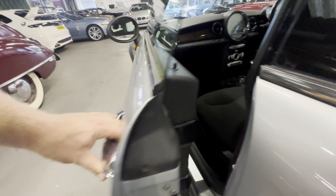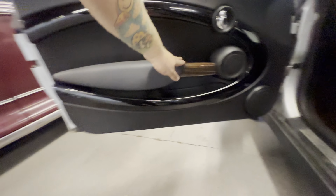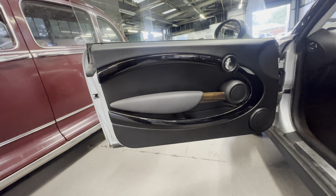Onto the passenger front door now, that's left hand side front door. Again, lovely and tidy on the door itself. The wood's all nice and clean and tidy. No real wear to the door card at all.